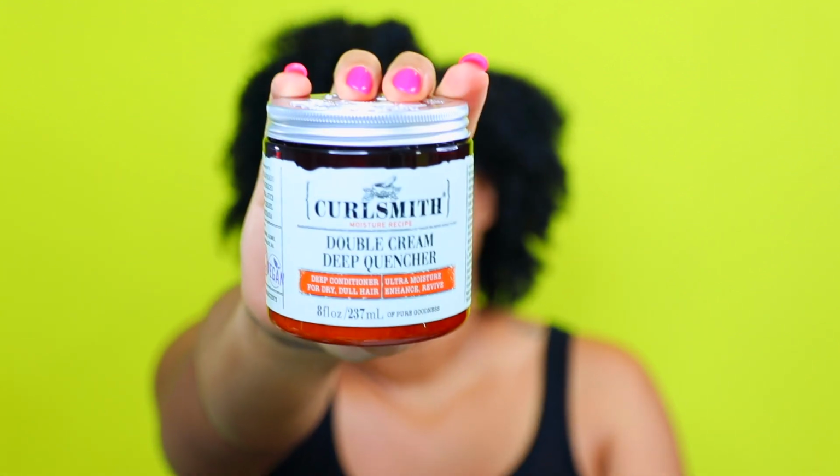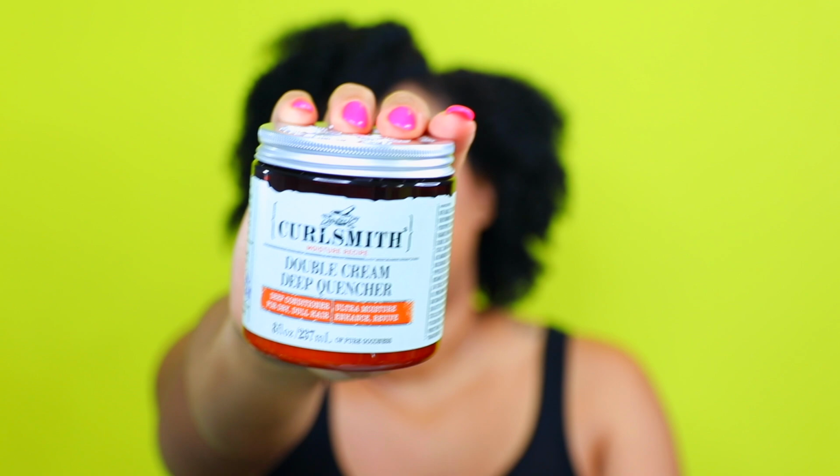Next deep conditioner I want to use up is this Curlsmith Double Cream Deep Quencher, which is probably one of the thickest damn deep conditioners I've ever tried. I bought a backup because I love this stuff. I don't even think what's left in this jar is going to be enough for a full use. Fortunately, I have a slew of other products that I also need to use up, so yeah, we're going to go ahead and get rid of this as well.